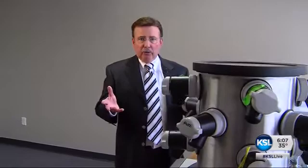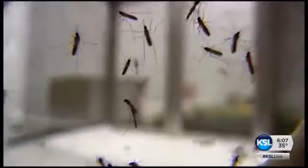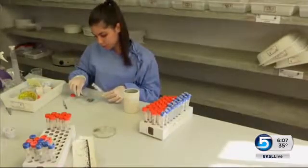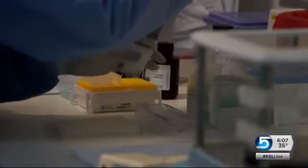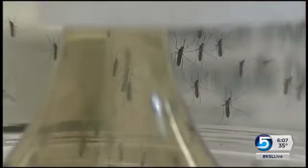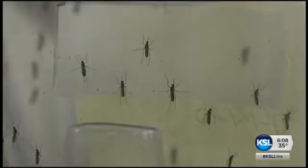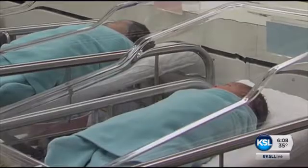This lab in Bountiful is currently working on a process to quickly identify the virus. They may have vaccines in trials by the end of the year, but no one realistically thinks that there's going to be a vaccine available for general use any time in the near future. Even though the Zika virus has been around since the 1940s, it's become a big concern recently, especially because the mosquito-borne disease has caused birth defects. So the rush is on to develop a treatment for it.